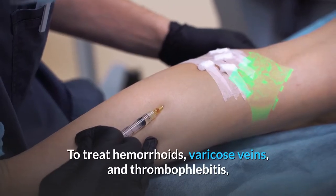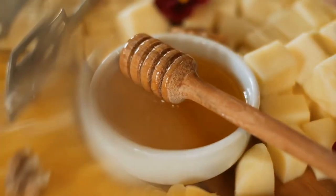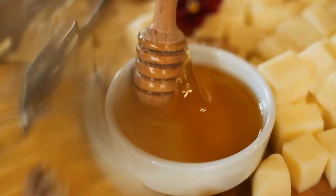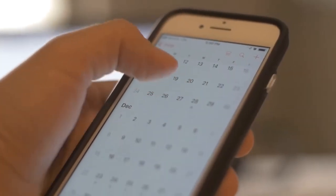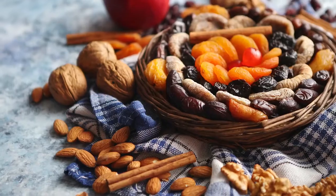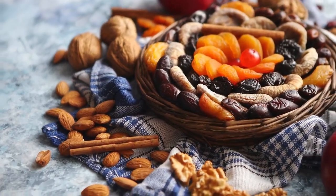To treat hemorrhoids, varicose veins, and thrombophlebitis, it is advisable to eat one bowl of chestnut puree sweetened with honey before breakfast and dinner. It is a diet that should be kept for several weeks. External use: for external uses, dried chestnuts are also very effective.